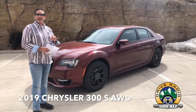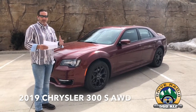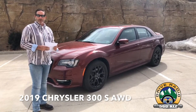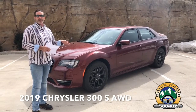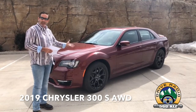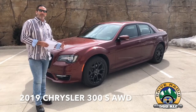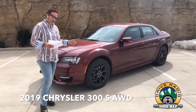The all-wheel drive version is V6 only. If you want the 5.7-liter Hemi with the 363 horsepower, then you have to do the rear-wheel drive only. But I tell you what, the V6 version runs extremely well. This particular all-wheel drive system disconnects the front axle when it's not needed. When you need the traction, it re-engages. So it drives much like a rear-wheel drive car, but when you need all-wheel drive, it's there, which in our Colorado mountains, as you can see from the snow pile behind us, works extremely well.